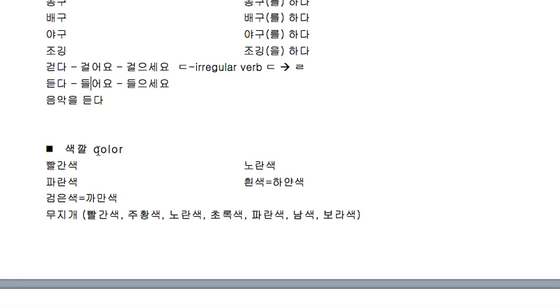그다음에 이제 let's go to the color terms. 색깔. Or just simply 색 means color too. 빨간색. Red color. 노란색. Yellow color. 파란색. Blue color. So these words have 색 at the end. So remember this way. Red color, yellow color, blue color.